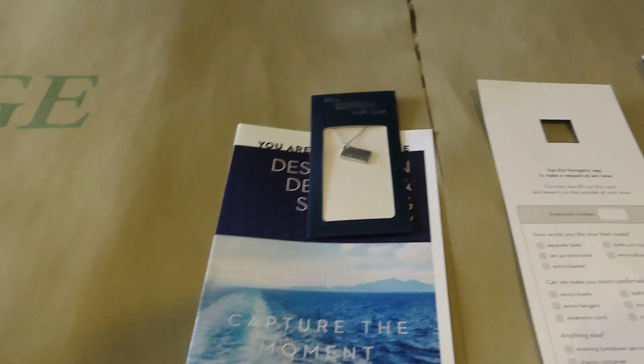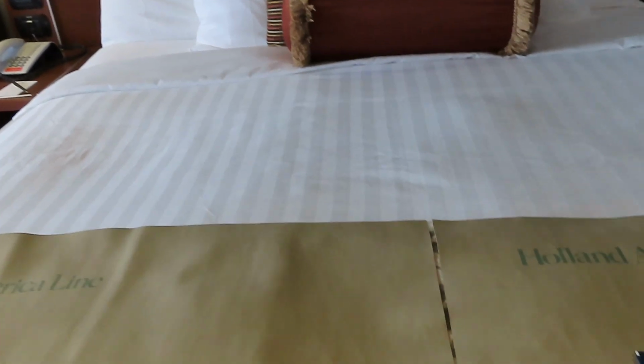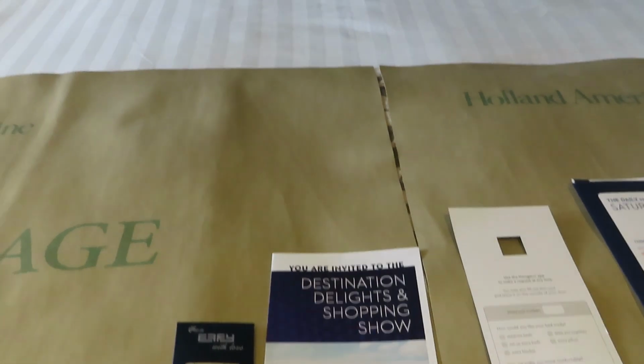And then, oh, look at this. I got a little Effie necklace here. So, destination highlights and shopping show.